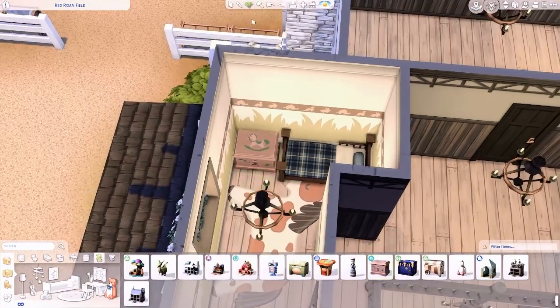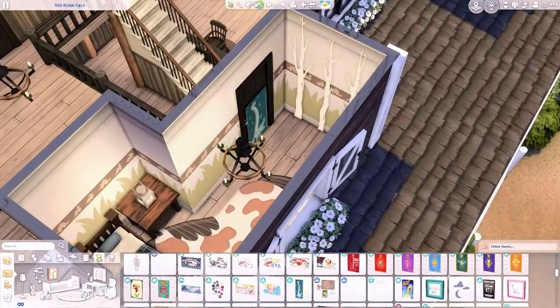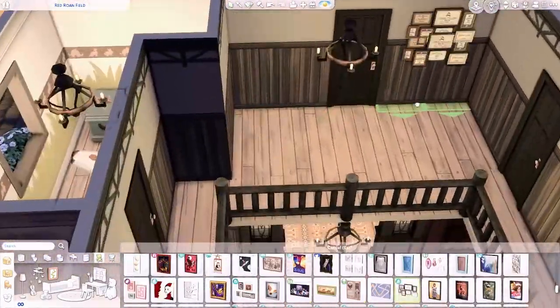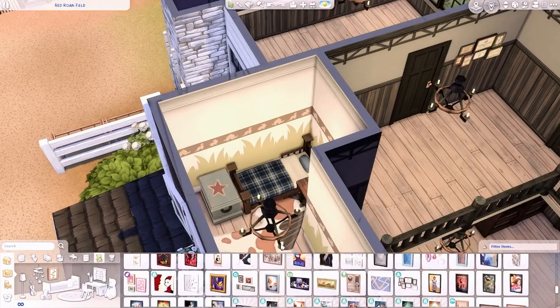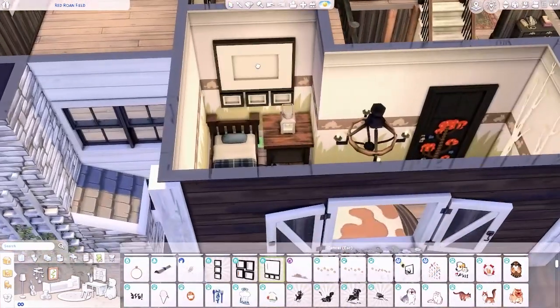I don't know about you guys, but when I play with toddlers in The Sims, they are never in their room, ever. Except for when they sleep, they never go in their room. But I think that's just my Sims not wanting to do anything to benefit me at all.